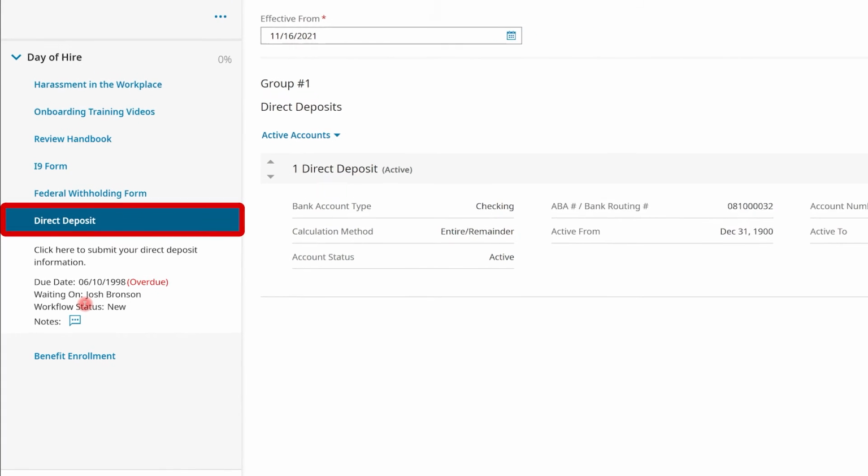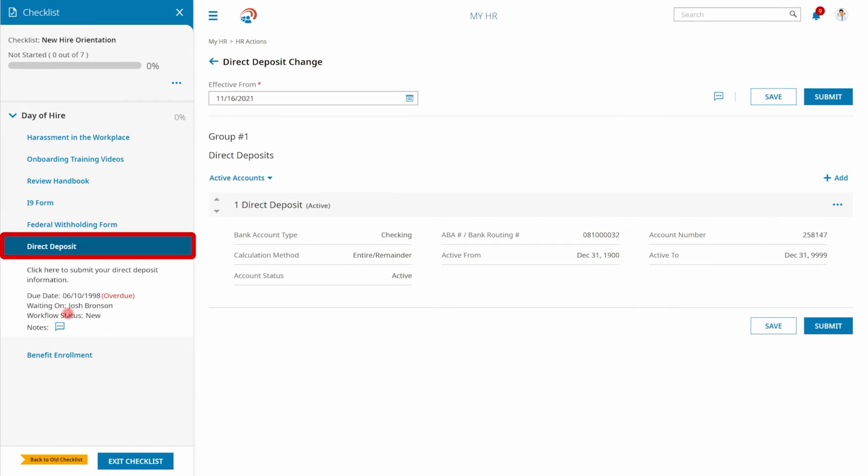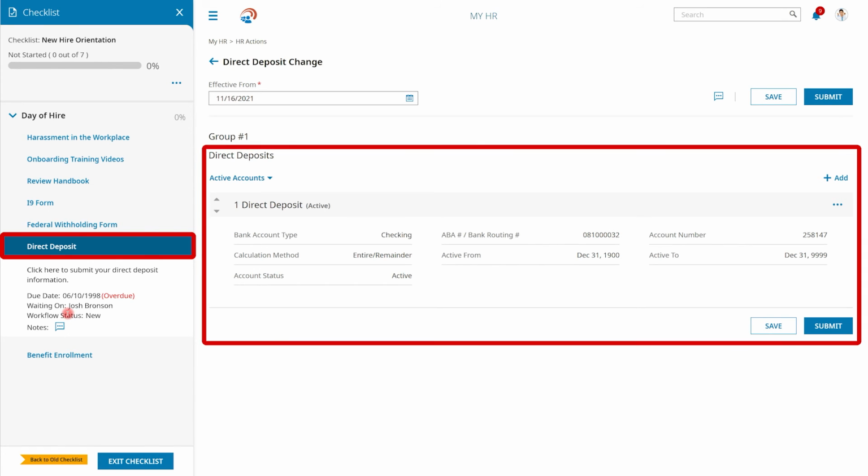Employees can also add in their own direct deposits through the onboarding process. This form allows employees to enter in their direct deposit information, validate their routing number, and upload a copy of their voided check. This form will then be submitted for approval, and the new direct deposit will go into effect based upon the effective date entered here on this form.